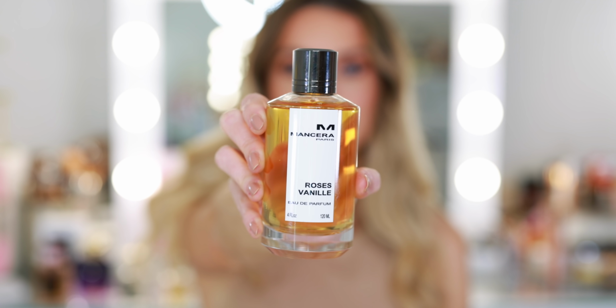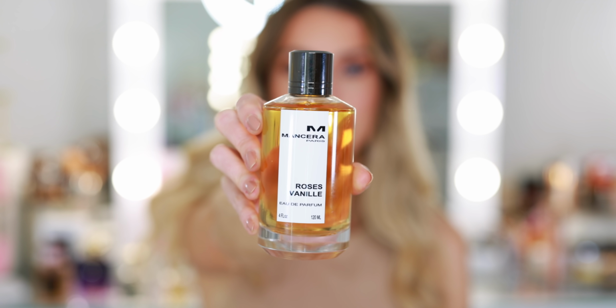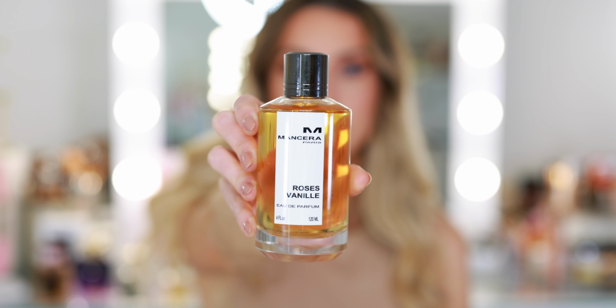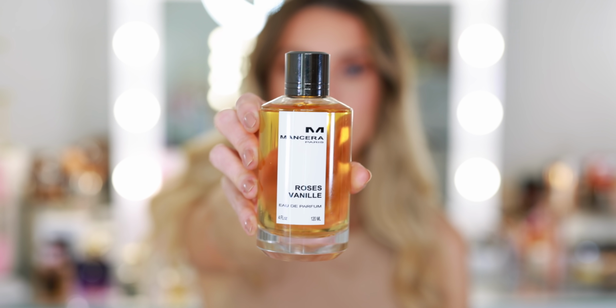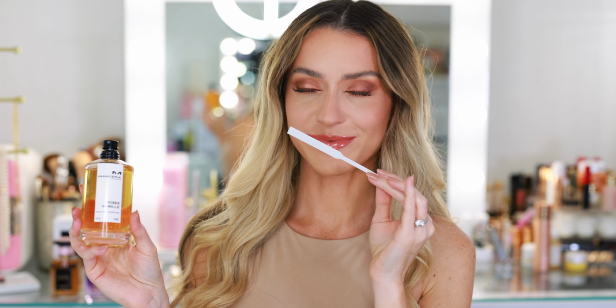It's an amber vanilla. Key notes include lemon, rose, sugar, vanilla, white musk, and cedar. I think it could be worn daytime, could be evening, depending on your mood, and really across any season, in my opinion. It's just an anytime the mood strikes type of fragrance, but I love it.